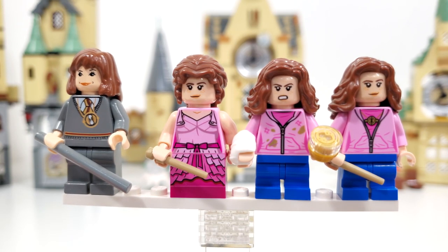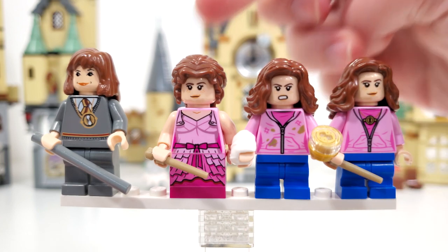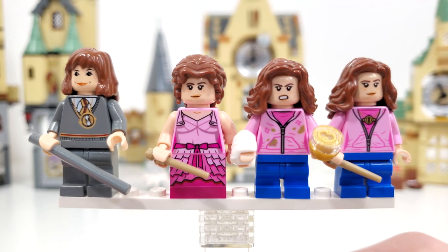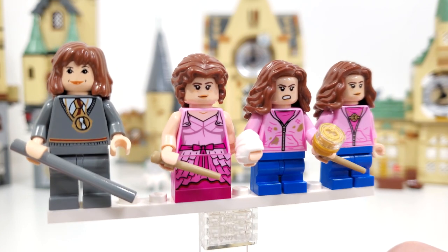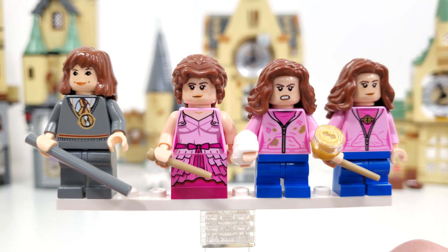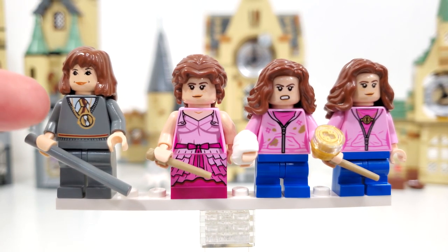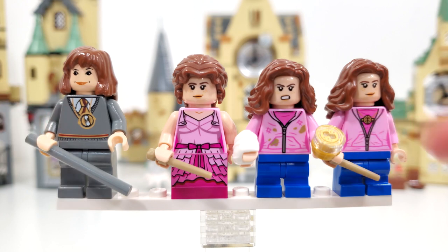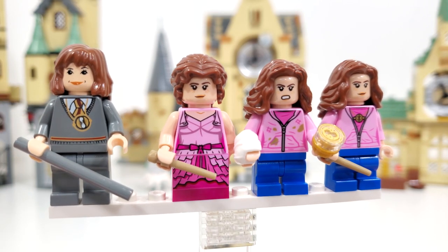Same facial expression across the board, same hairpiece that we saw introduced back in 2019, and then we have the special hairpiece that was introduced also for her character in 2019 for her Yule Ball variant. Another interesting thing to note is that we haven't yet gotten a Hermione minifigure with her regular school robes with a time turner. That's something that I would really like to see over the summer. Maybe we'll get lucky and see that.